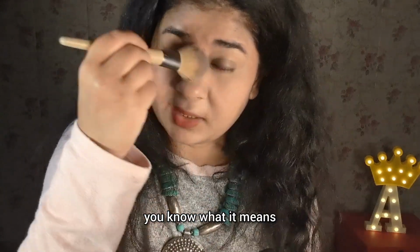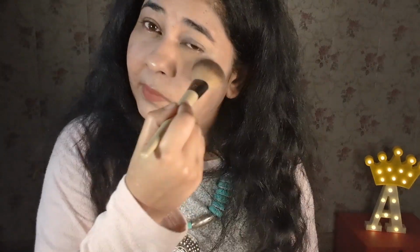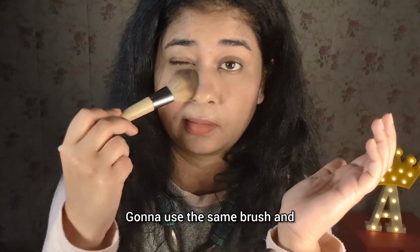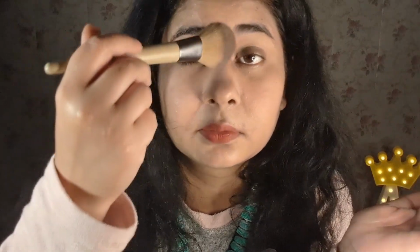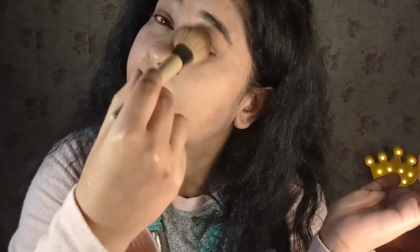And you know what it means when you bake? Use like a lot of the product. You let it sit on your skin for a bit. I'm gonna use the same brush and swipe it out. Swipe, swipe, swipe.